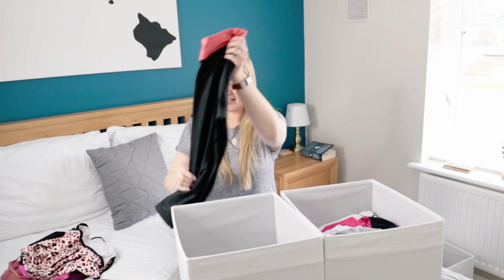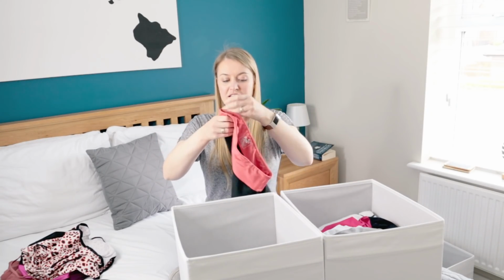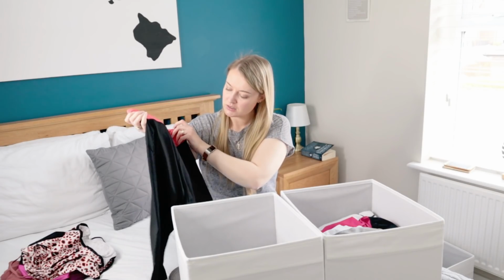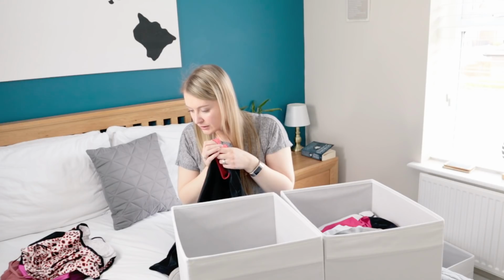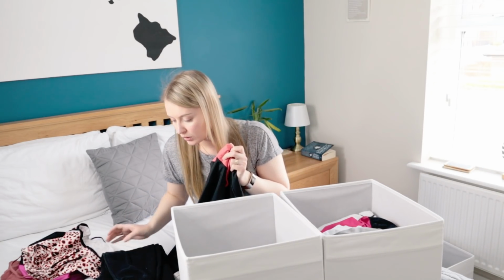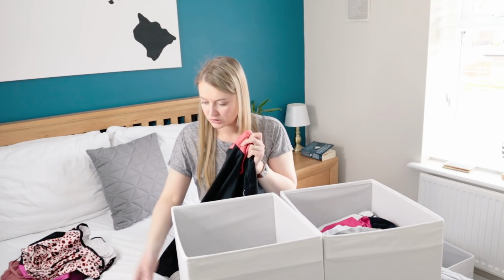And then the last pair, again, this is more of that cycling style bottom. Really good for the summer again. I'd say I reach for these quite a bit, but they wouldn't be the first pair I reach for. How many have I kept? One. So I've kept two long and two shorts.